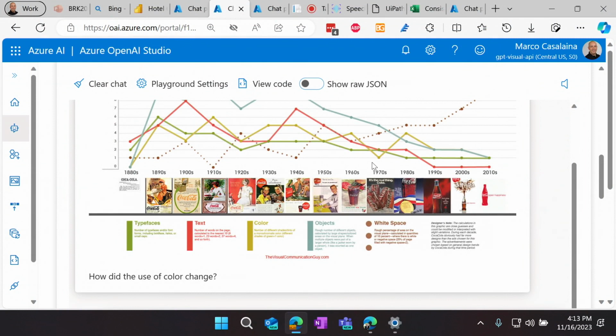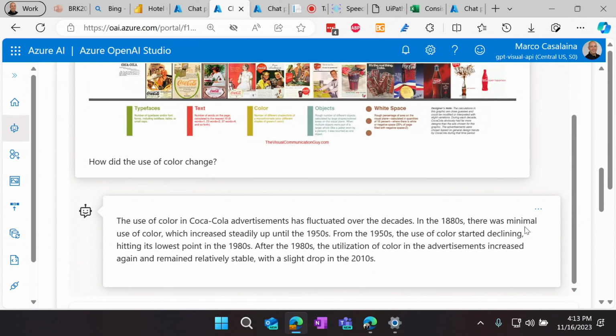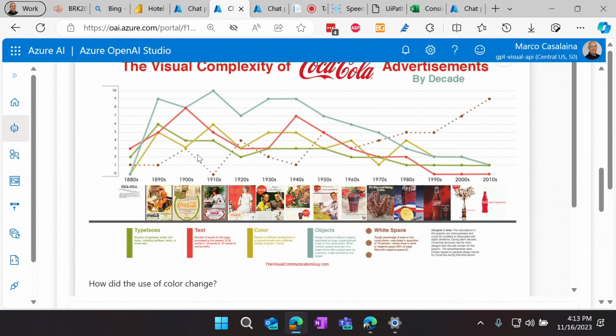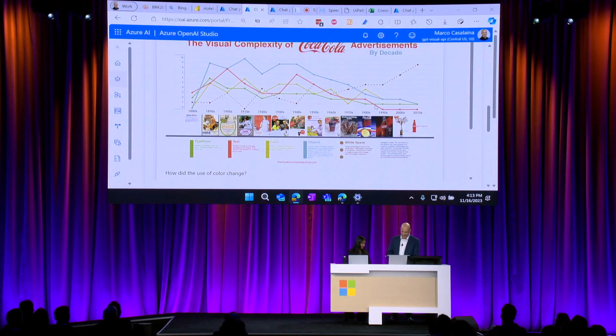And so I can ask the model, though, how did the use of color change, and give it this image. And it gives me this pretty good explanation over here about how the use of color has changed, that it rose from the 1880s to the 1950s, and then it started to decline. And I guess that's one of these lines over here. I don't know, maybe you can see it. Yeah, no, that looks right to me. Yeah, that is correct. Okay. So that's pretty cool, huh? Yeah, this is really neat.